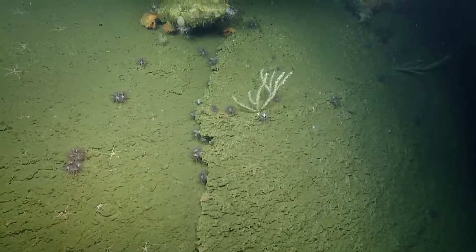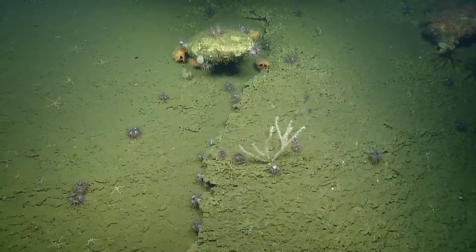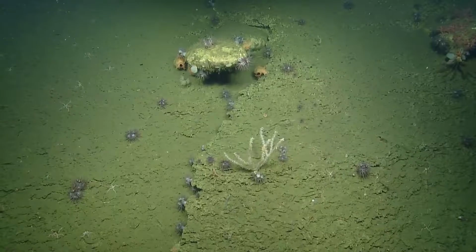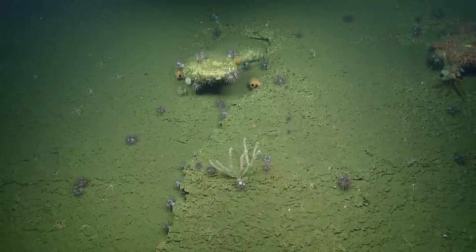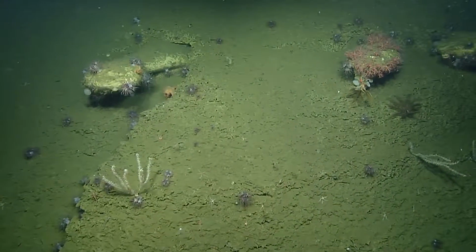maybe done brooding, because they turn white after they're done brooding before they die. But it didn't have the nubby body that the Granlodone does. That's gorgeous. That's like a garden rock, right? Yeah, it is, with all the mushroom coral.